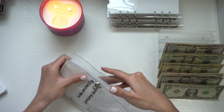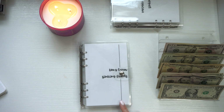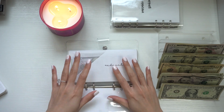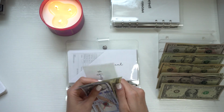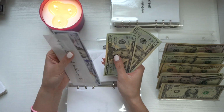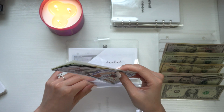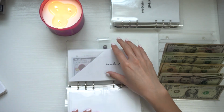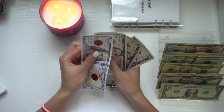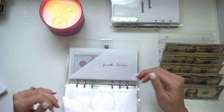All right, that is it for this binder. Now we're going to go straight into our long-term sinking funds. Medical is getting $20. So now it has $500, $600, $620, $40, $60. So $660 in medical. Dental is getting $5. And now it has $100, $105, $10, $15, $115 in dental.